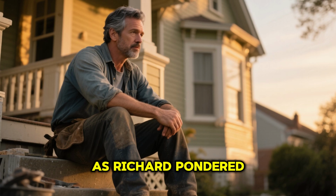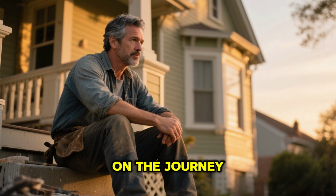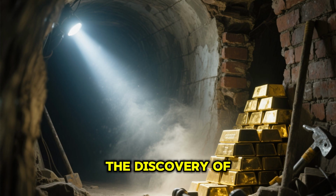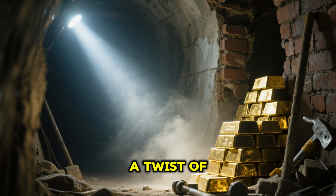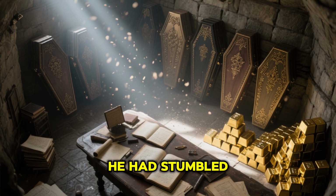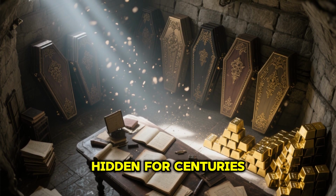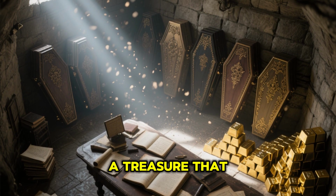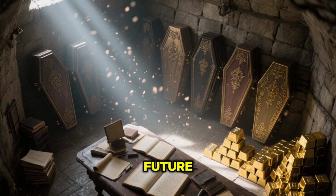As Richard pondered the weight of his responsibility, he also reflected on the journey that had led him to this moment. The discovery of the gold had been a stroke of pure luck, a twist of fate that had changed his life forever. He had stumbled upon a secret that had remained hidden for centuries, and in doing so, he had uncovered a treasure that had the power to shape his future.